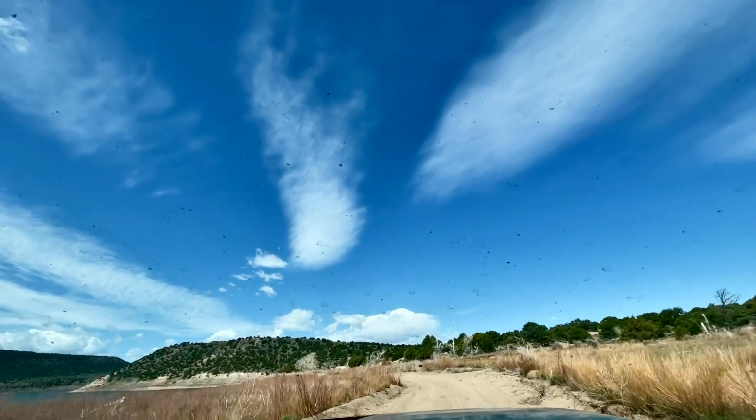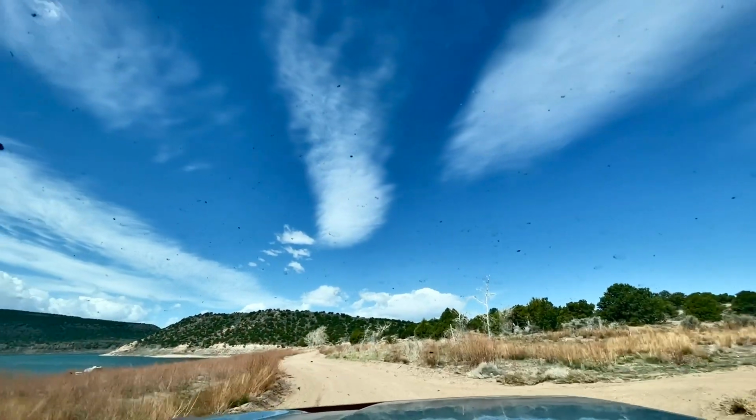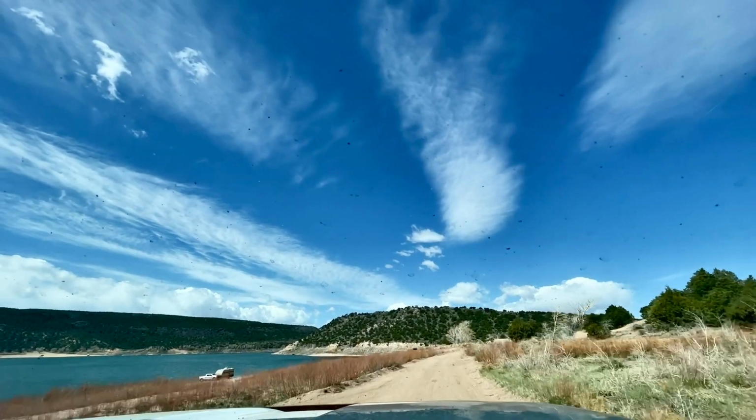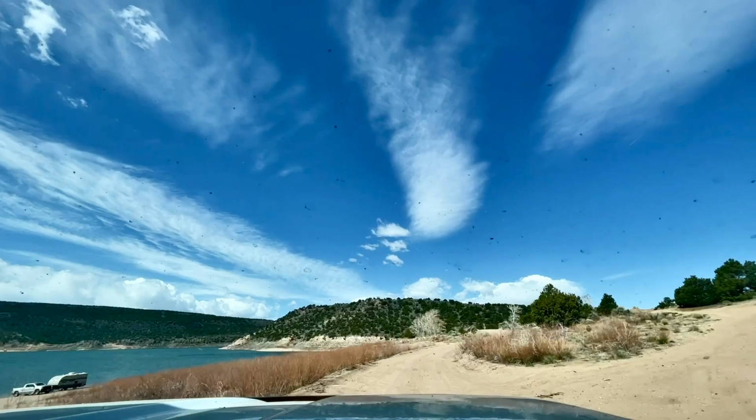As much as we were enjoying our time in Mountain Home Reservoir, we had a lot of miles to cover and we knew that we needed to get on the road. We couldn't help but notice all of the beautiful free camping spots that we could see on our way out though.